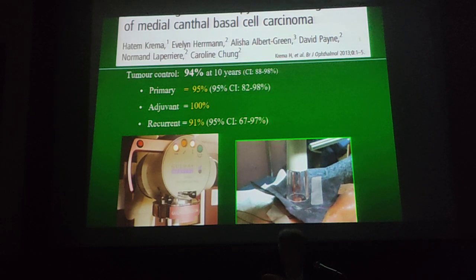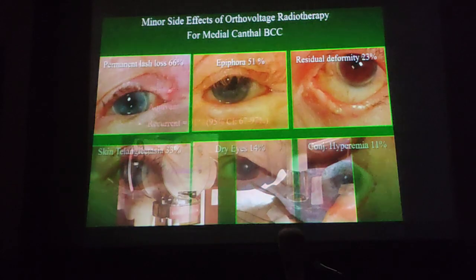We achieved a tumor control rate average of 94% for all cases. If it was used as a primary treatment, 95%. If used as an adjuvant treatment after excision with some residual tumor left, 100%. And for recurrent cases, up to 91%. It's an excellent treatment, and these rates are comparable with those of excision with tumor margin control.